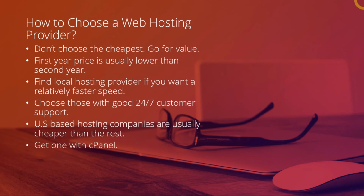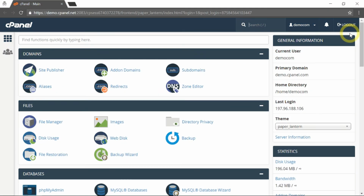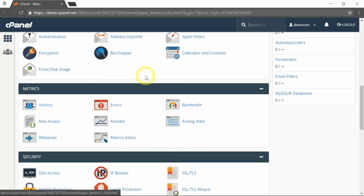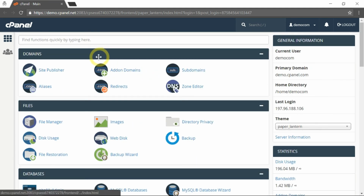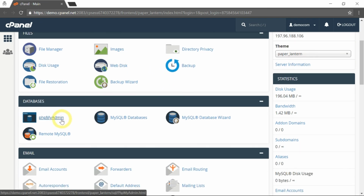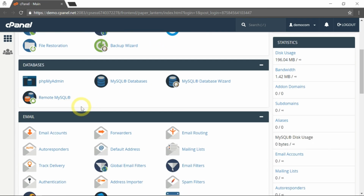And remember also that you should get a web hosting plan with cPanel. Now, what's cPanel? This is cPanel. It's actually a user interface or a control panel, if you will, that you use to administer or to manage your web hosting account. So it's a very simple interface to use where you could add new domain names, you could upload images, you could delete and upload files on your web hosting server, you can check disk usage, you can back it up, you can create databases, and a lot more.